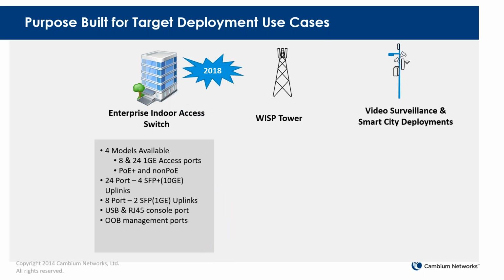The first family of switches is the Enterprise Indoor Access Switch, and this is the switch that we're coming out with first. In fact, it's shipping this quarter, Q4, and as of a week ago or so, we actually started shipping, so very exciting times for us. There's 4 models available, and I'm going to go into more detail on this in a later slide.